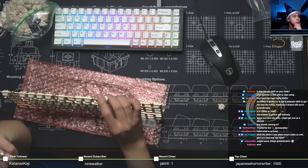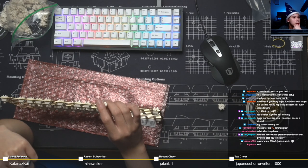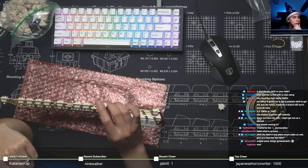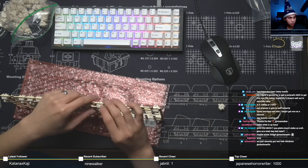Let's see, Secret Blue says, hello, what is up, boss? Building a KBD8x, that's what's up. McGurk says, NK65 is plate mount stabbed as well. Give us a stab key test later. Sure.